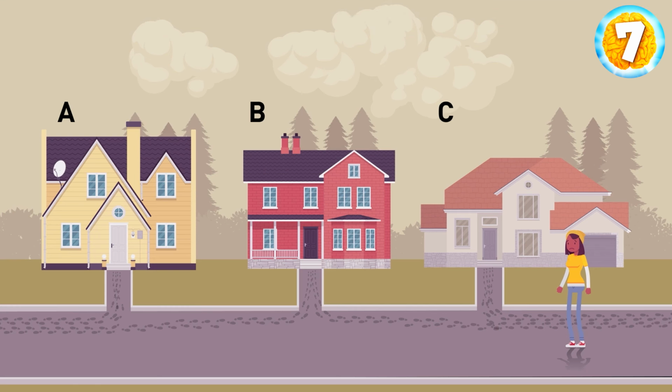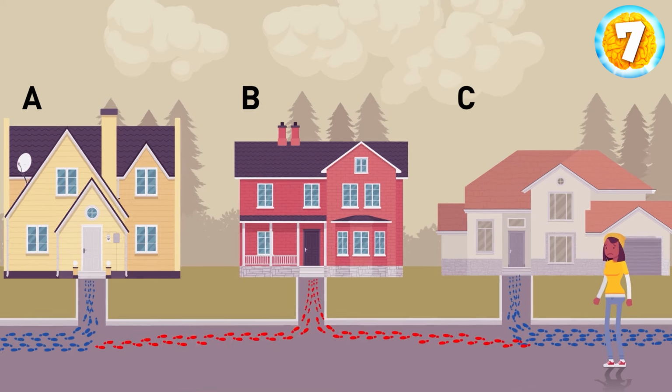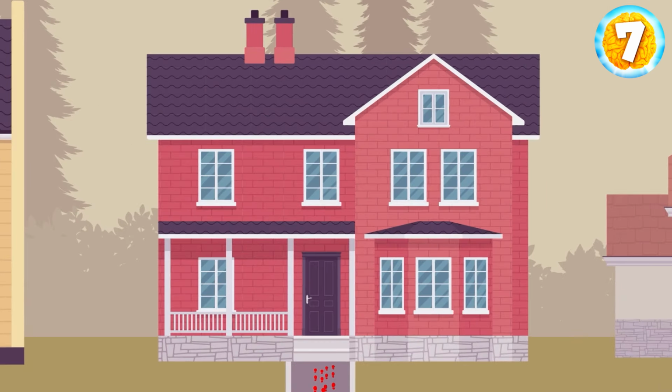Look at the footprints. They're pretty weird. They lead to and from houses A and C. It means people must come and leave these houses. As for house B, the footprints only lead inside. So this must be the vampire's house.